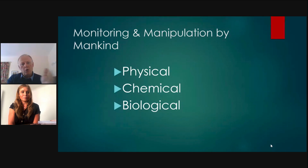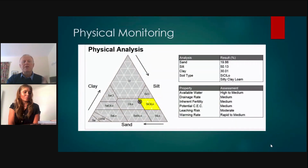But all through time, and all through this project as well, mankind has been monitoring and manipulating the soil. So what sort of monitoring can we do? We've got physical, chemical and biological monitoring, and we'll have a look at some of those. Physical monitoring, for most people on a basic level: what is your soil type? Where does it sit? For example, in the clay content of this graph, 30% is high, and you'd think there must be 60, 70% of something else.